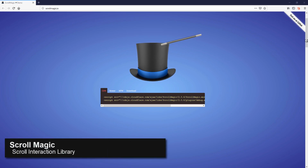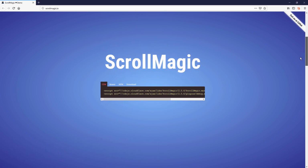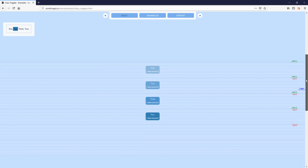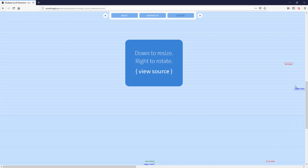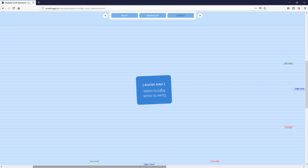ScrollMagic is one of the most popular scrolling JavaScript libraries. It can do almost anything related to scrolling behavior that you need, from basic stuff like detecting scrolling position and the parallax effect, to advanced stuff like multiple direction scrolling and element scaling. Check out the demo page to see all the features.